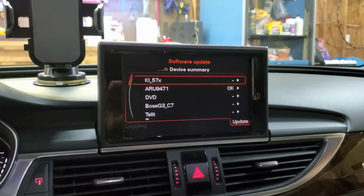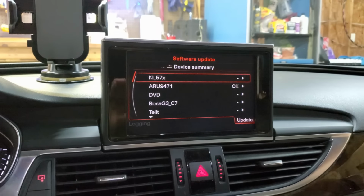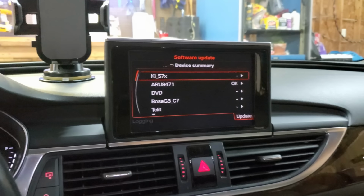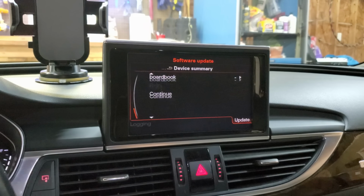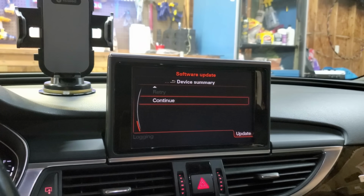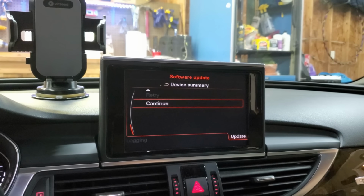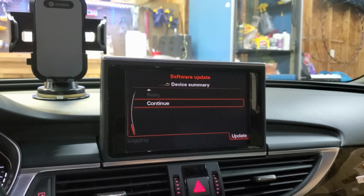Okay, so we just got done updating the software firmware, and it brings up this device summary. From here, we need to scroll all the way down, and the last option is continue. When we hit continue, it's gonna bring up something about documentation. I guess that's something dealers know how to use to store what they've done. So let's see what happens.